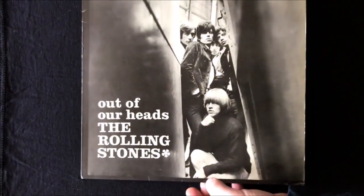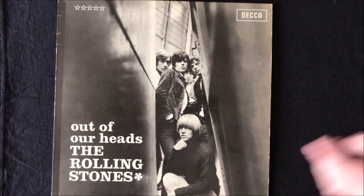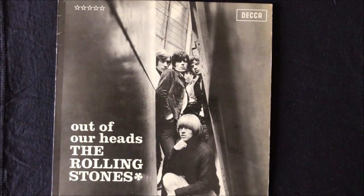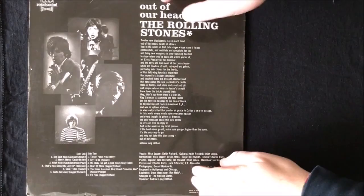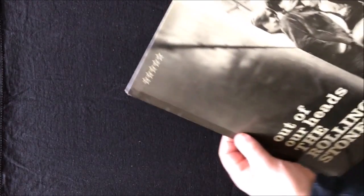This version was sold in Germany for the rest of the decade, but in 1971 the equivalent of the standard British edition of Out of Our Heads was made available there. You may recall that this is the version with the Gerard Mankiewicz cover shot of the band in black and white, taken at Mason's Yard in London. The track listing follows the standard British Decca LP, which differs from the original 1965 German LP as just described.